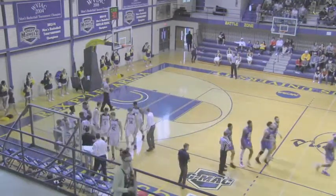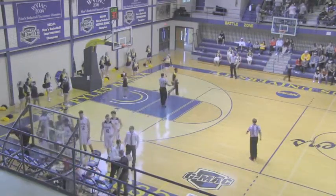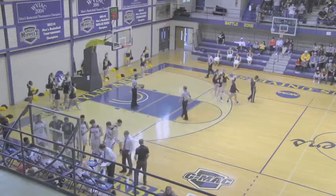And we're going to go into our final media timeout of the first half. 3:36 left to play. Battlers with the lead, 34-32 over Malone. This is Battler basketball on the Great Midwest Digital Network.